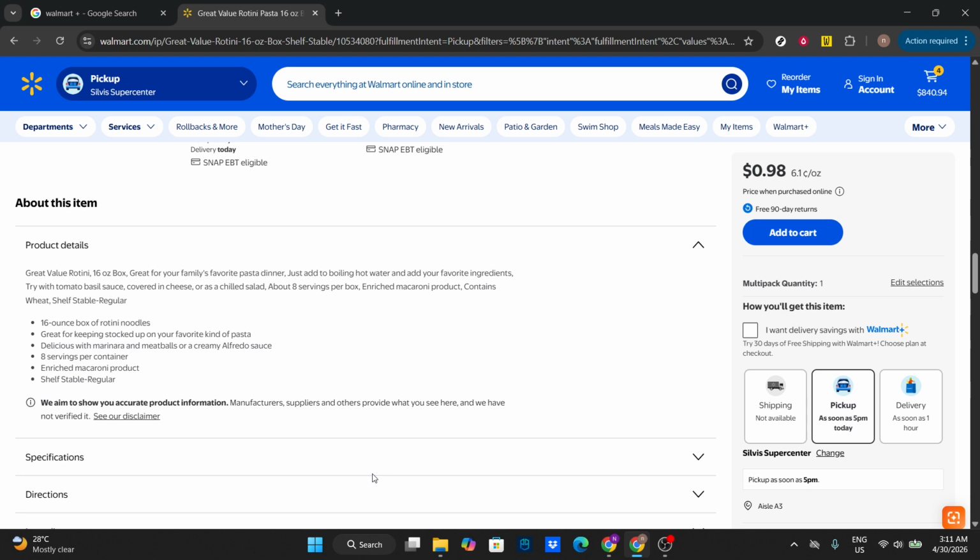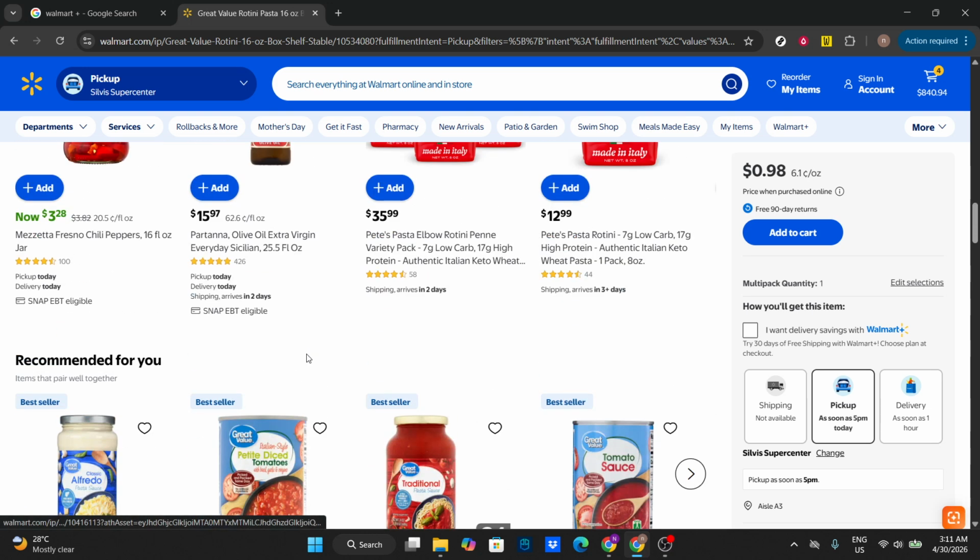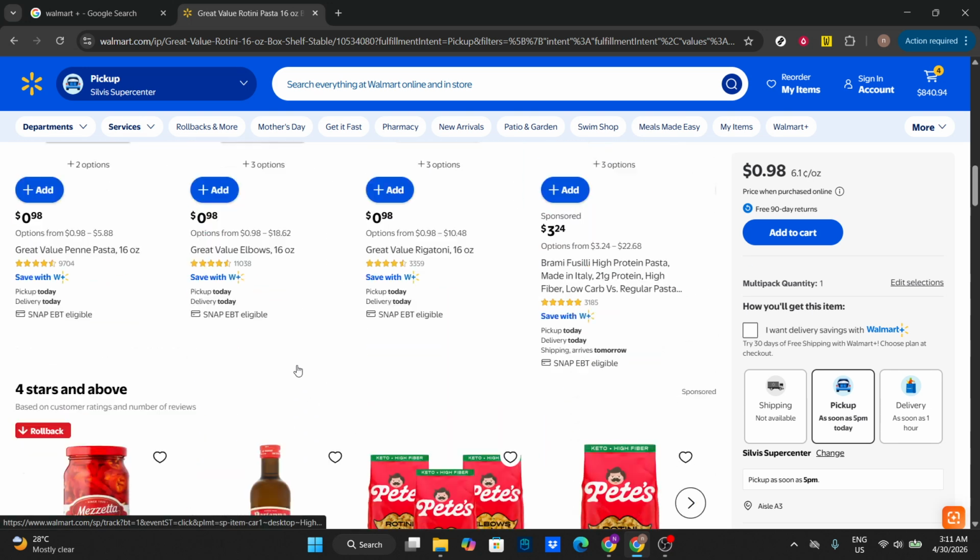That's it. By navigating to departments, selecting grocery, and opening the $1 Food Hub, you can quickly find budget-friendly food items and explore their details with confidence.